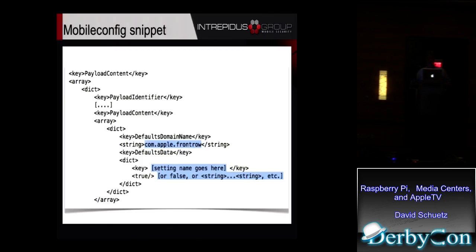So I've talked about configuration files. What do configuration files look like? They're what Apple calls, and I keep saying this word, plist, which is property list. It's basically an XML file, or it can be, there's a binary format as well. That's just a list of keys and values, and some of the values can be arrays or dictionaries and things like that.